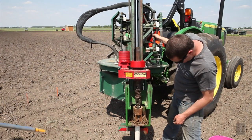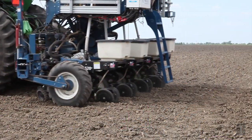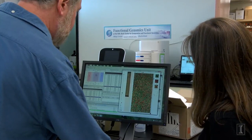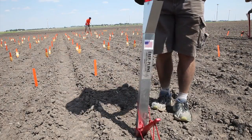Other things are looking at just screening different types of conditions. So you may be looking at soil samples from different types of soil under different fertilizer regimens, under different agricultural processes, things like that, and building up a database of what's there. This can then be used for more focused types of research.